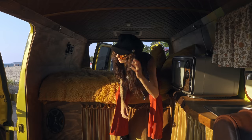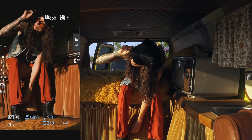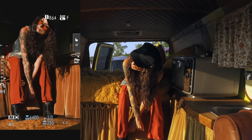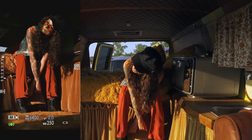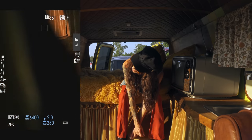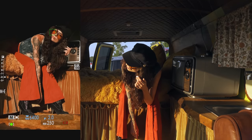Oh, that's kind of sick. Is that weird? No, that's dope. I wonder if I can shoot through here. Bring both your arms down kind of thing. Yeah, that's sick. I'm like getting through the smallest crack in the door. It's so weird, but I love it.